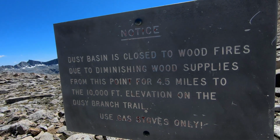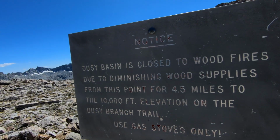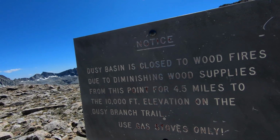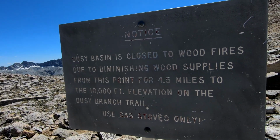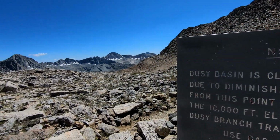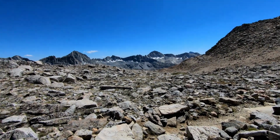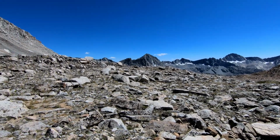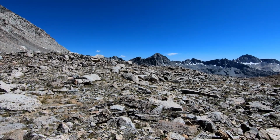Here's a little notice sign. Dusy Basin is closed to wood fires due to diminishing wood supply from this point on for the next 4.5 miles. If you take a look around, sure enough, the wood supply has diminished significantly. It was never here.